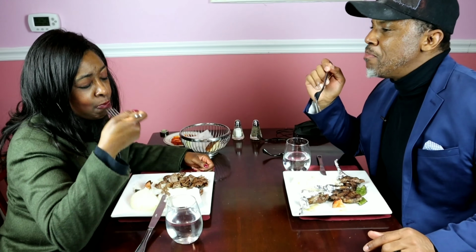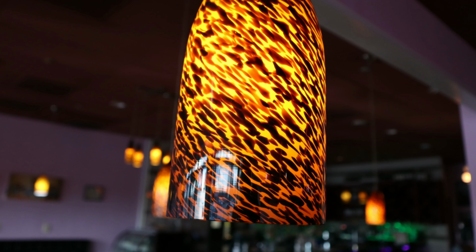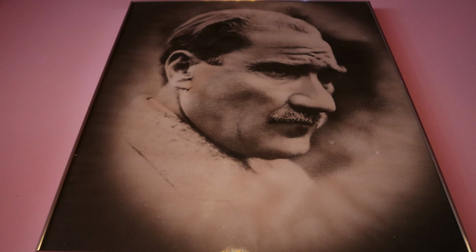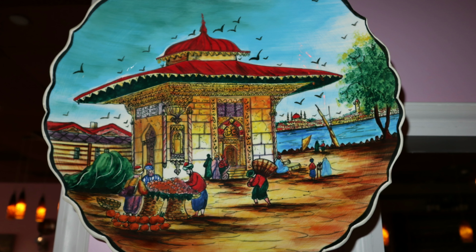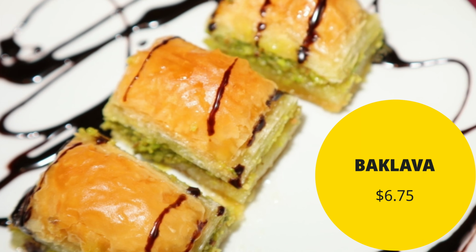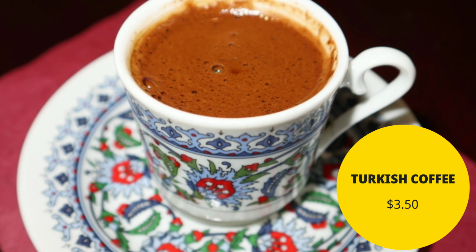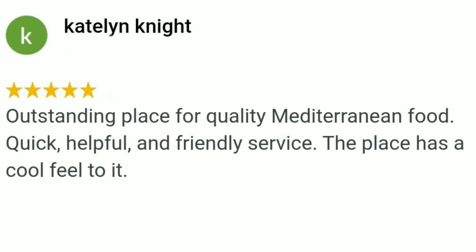Whether you're dressed up or just chill and casual, you will feel right at home at Rudy's Mediterranean Grill. Everything absolutely delicious, authentic, tender meats, fresh, crisp vegetables, and that nice sauce just kind of brought it all together. Perfect for date nights, large gatherings, touchless takeouts, or delivery via DoorDash or Grubhub. Rudy's Mediterranean Grill stands ready to exceed your expectations.